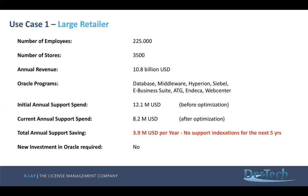We went through that whole exercise and created an effective license position. The second step that we did is that we said, okay, guys, we need to have a clear view of what you're using.